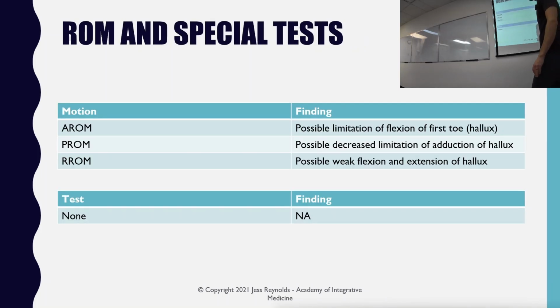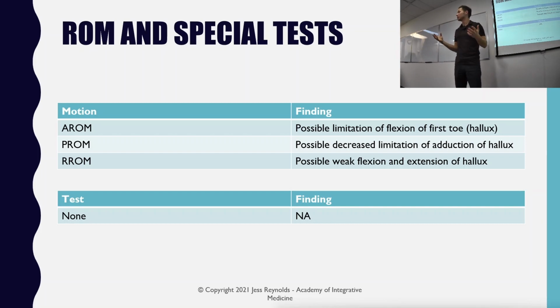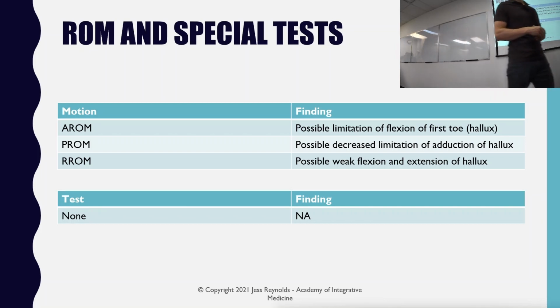So then that takes us into our range of motion and special tests. Active, passive, resisted, there's possible limitation in movement. And it could be flexion, extension, abduction and adduction. Essentially with active, passive, resisted and bunions, there's possible limitation depending on the severity. If it's incredibly severe, yes, there will be painful limitation in all of the motions. However, if it's mild, we won't find any limitation. There are no special tests. Bunions are largely observational, so you don't really need to perform your active, passive, resisted.